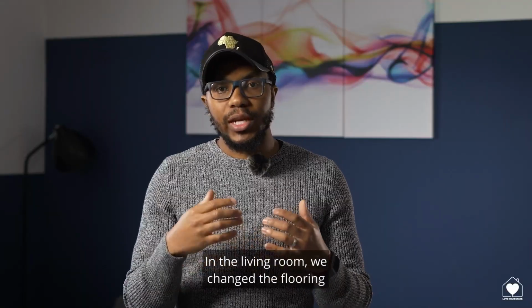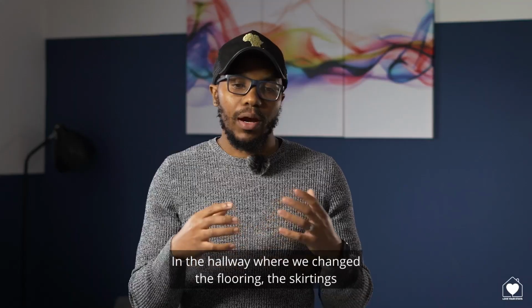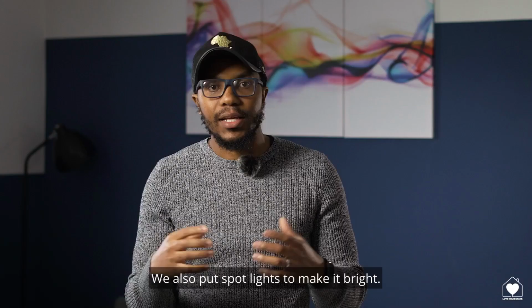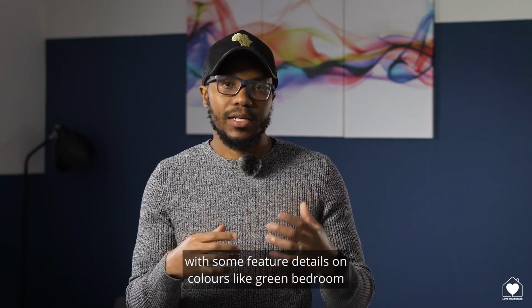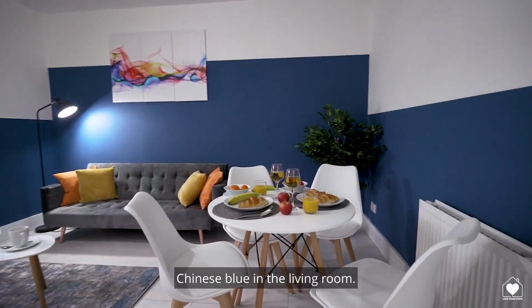In the living room, we changed the flooring, the skirtings, painted it a nice color to give it the bright finish as well. In the wall where we changed the flooring, the skirtings, and we also put spotlights to make it bright. The whole property was painted white, but with some feature details on colors like green in bedrooms, and blue in the living room.